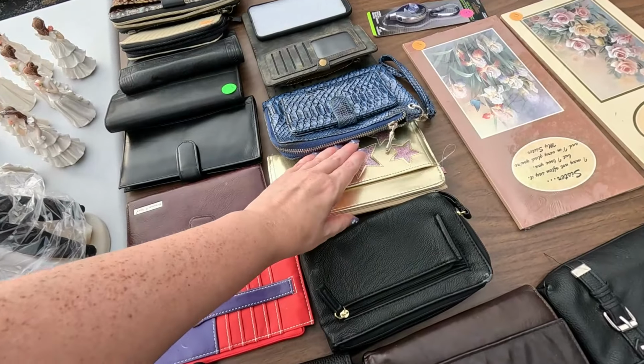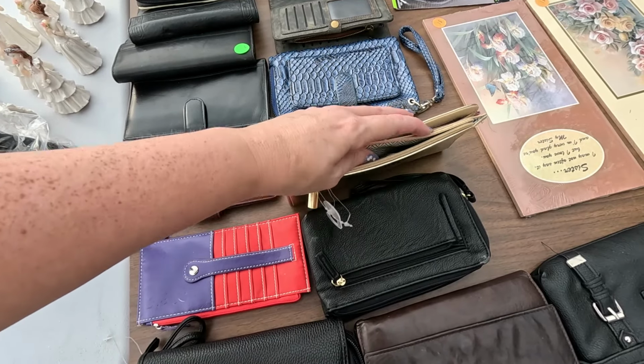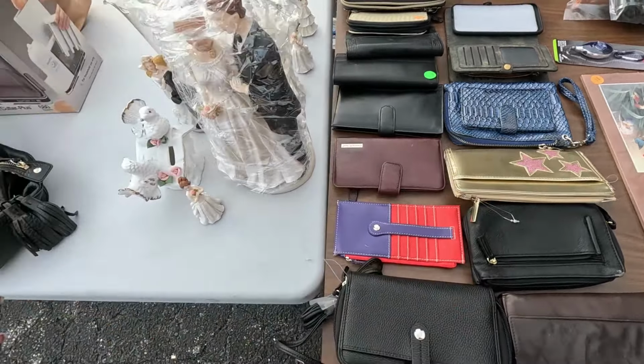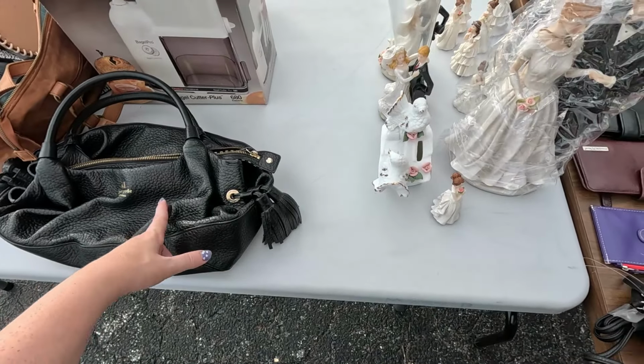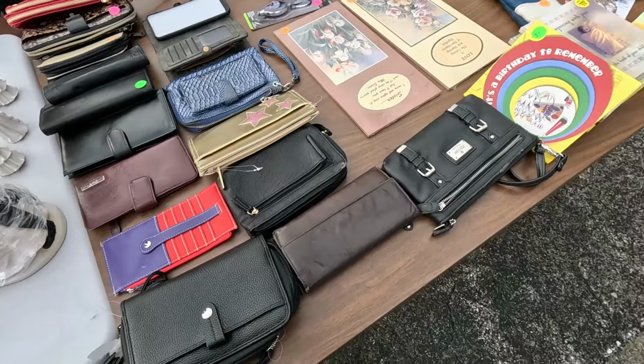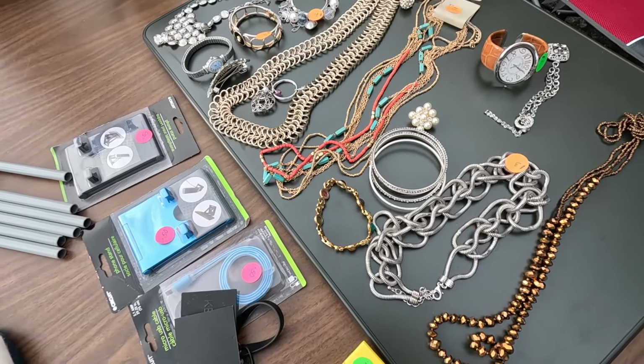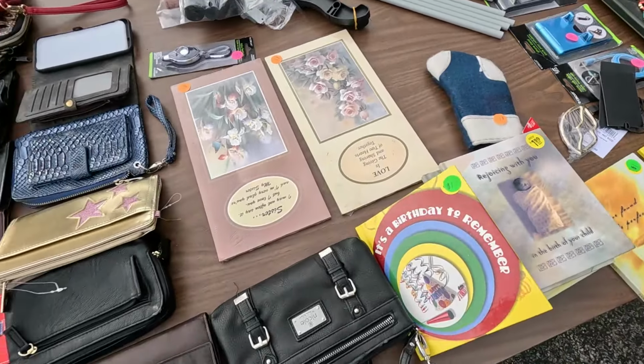It's hot out here. It is. I need a fan. I'm sorry, what did you say? Oh, how much was this purse? That's 10. 10? Okay. Yeah. I might get that one. That one's pretty. What else is there? Some jewelry. Nice. Okay. I'll get that one.